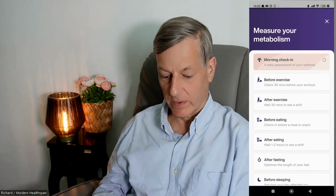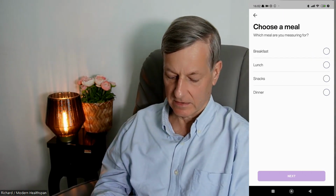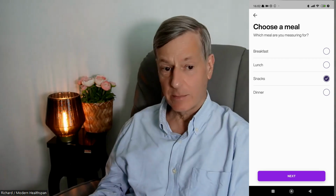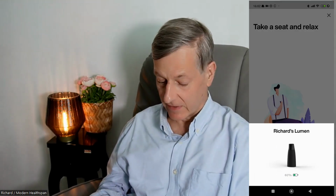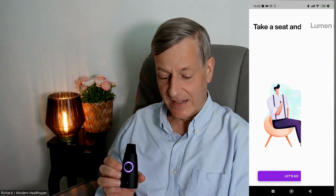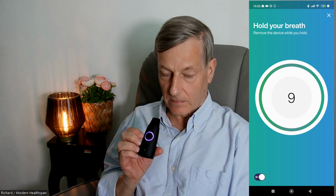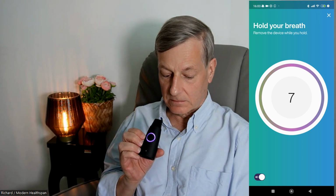I have the Lumen app open on my phone, and I have the Lumen device. Now I start by picking what kind of check-in I'm going to record. In this case, I'm choosing a post-meal check-in and will go for snacks. I am told to turn on my device, which I do, and it says, "Let's go." First, I need to breathe in for 4 seconds, keeping the green ball in the center of the circle. Now I need to hold my breath for 10 seconds.